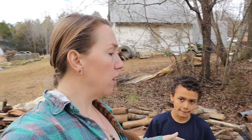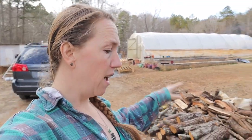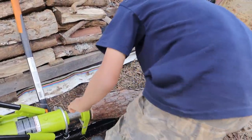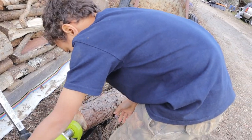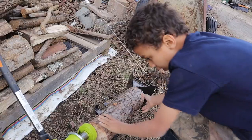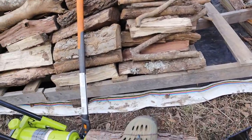So why don't you get some of these other pieces that we cut down the other day and start splitting those. Here, hold on. I'm gonna make sure it gets in the middle of the wood. Now go.